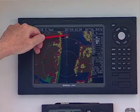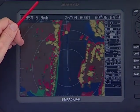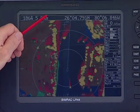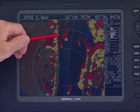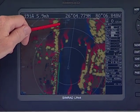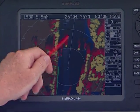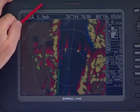Now you'll see a red trail behind all the targets. Remember, we're going straight. So anything that is stationary is going to have the same length red trail behind it, straight up and down. Anything that is going in a straight direction relative to us is going to have a straight trail, but it'll be perhaps twice as long. Vessels that are not going in the same direction or the opposite direction from us will appear as a diagonal line, a diagonal trail. So it really helps you sort out moving targets from stationary targets.